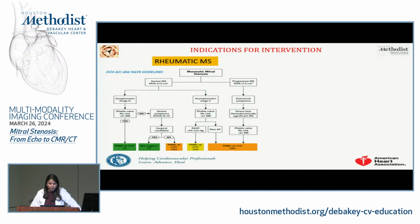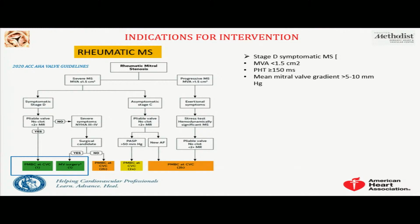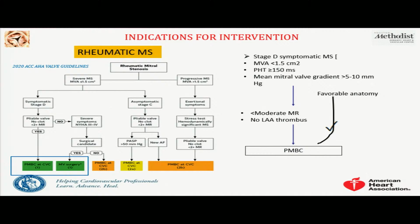And quick words about intervention. I don't want to take too much time, but I really want you to know when we really consider a repair or a replacement or any intervention on the mitral valve, right? So any patient with symptomatic mitral stenosis, valve area of less than 1.5, with a pressure half time of more than 150 and a mean gradient of 5 to 10, obviously, right? But the first thing you want to assess is significant MR or not, right? Less than moderate MR, we are good, and no LA thrombus, before you fix the mitral valve. So with favorable anatomy and a reasonable Wilkins score, you go for percutaneous balloon valvuloplasty.